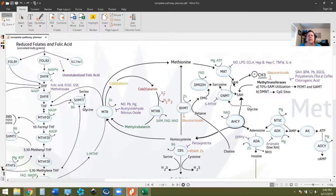So SAMe is one of these things that's a vital part that we need to make sure that this methionine cycle is working so that we can support other pathways and other processes in our body. SAMe is also needed for making this methylcobalamin, the cobalamin cycle, the B12 cycle to work. So not only is SAMe made over here, but it's also needed for that to work. So it's a lot of catch-22s involved.